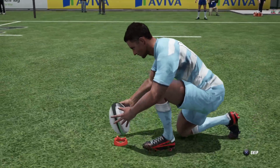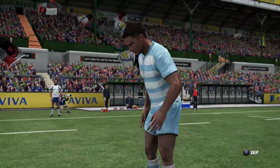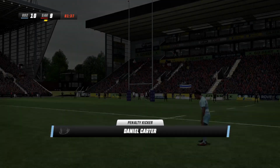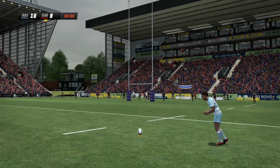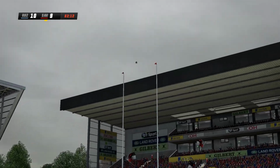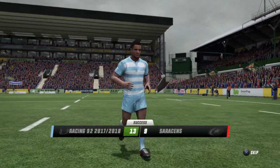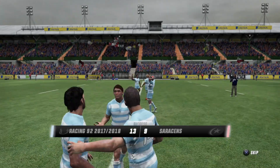With this 3 points, they'll just pull a little further ahead. He'd be pretty happy if 3 points go over. It's a close match. Carter looking focused as he lines the kick up. The kick looks like it's heading over, and they help themselves to 3 points. He's got great balance, hasn't he? And they get the victory.